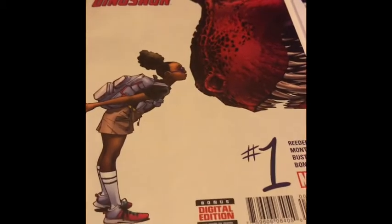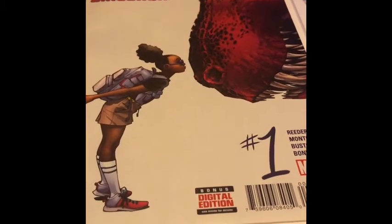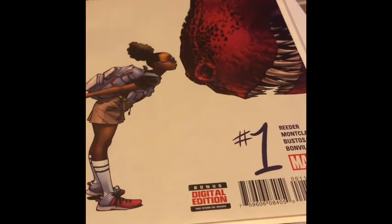So that's why I have that one too, so I could read the story because it's a great story. Then I've got Moon Girl and Devil Dinosaur. This was another book I picked up at that Justice League. It was such a great deal, I couldn't pass it up. I was like, get it.